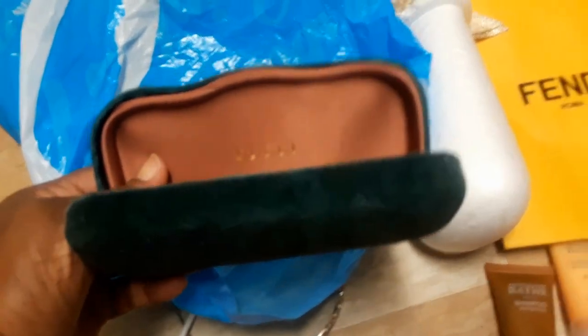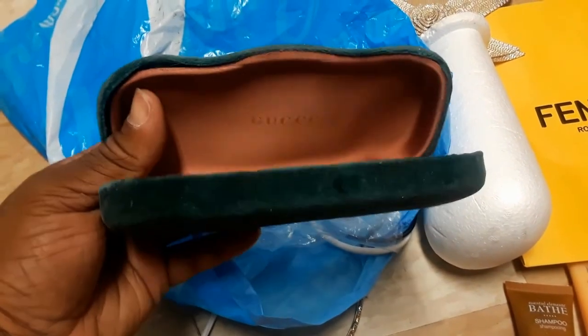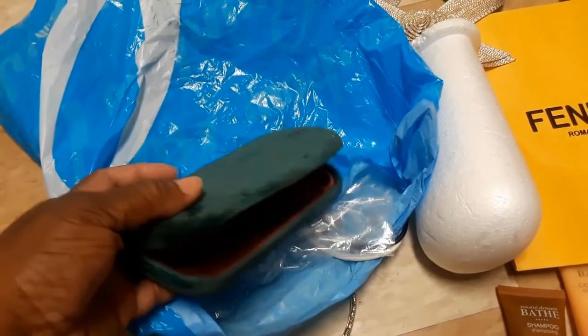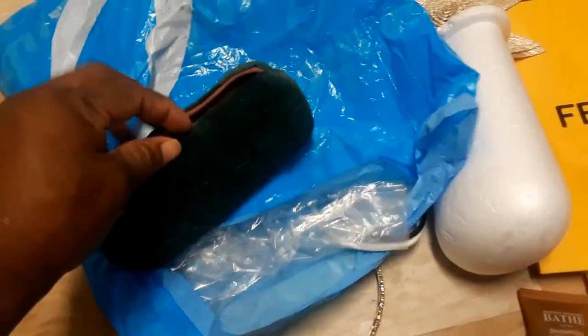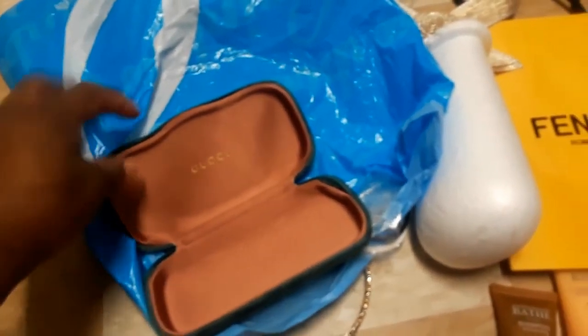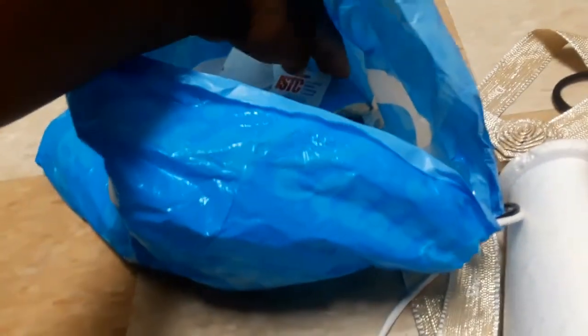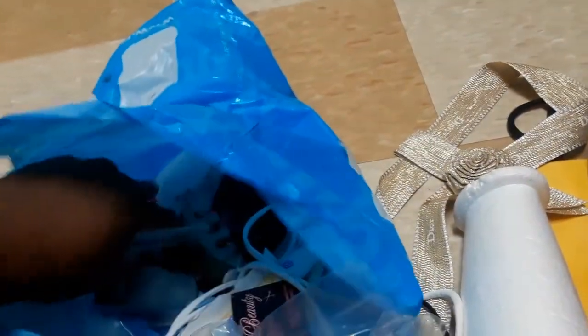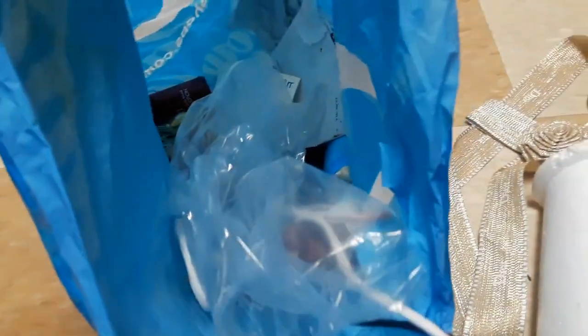Like I said, the gift card that I found that time had $89 on it for Macy's, and trust me, me and my girls went shopping. It was just thrown in there with a lot of other receipts and papers. But look, a Gucci box. Trying to look in there, but I'm going to dig all the way in there.